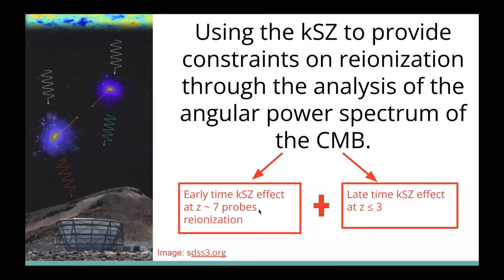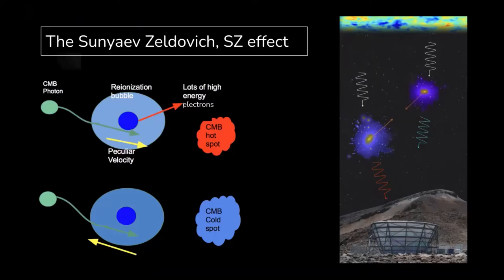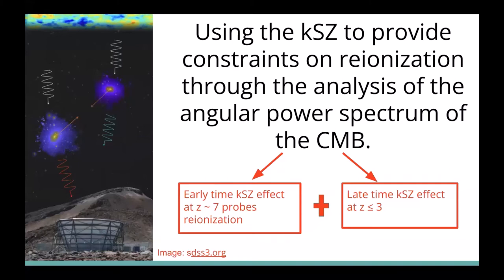Okay, and so we can use this distortion to learn about the early universe, because when the protostars were forming, there were lots of hot electrons in the early universe. Remember I said that the first stars, when they formed, were giving off this ionization, this radiation that was able to strip off the electrons from the hydrogen atoms. And so that's where the interaction comes from. And we can use that to learn about the epoch of reionization.